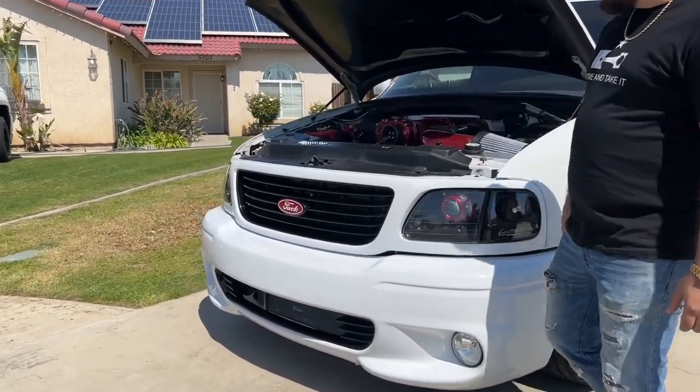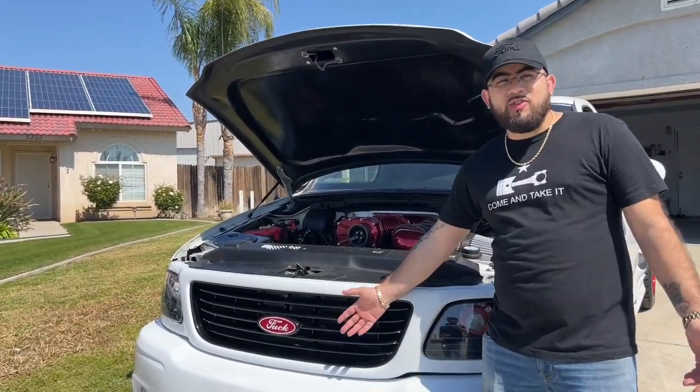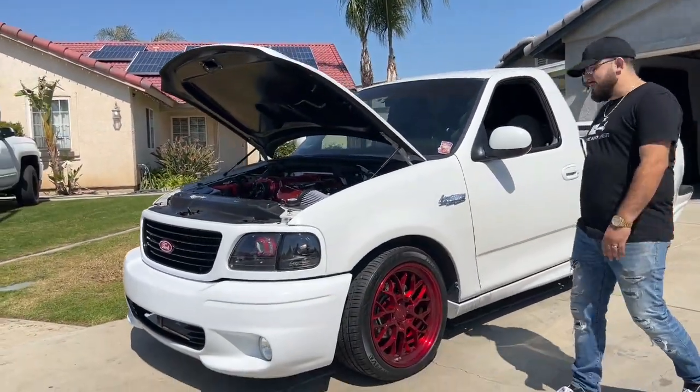The front badge is just an overlay, you know. I like just people to think, you know, holy fuck. You know? That's about it, you know. I mean, the motor's fully built, but we'll get to that in a second, right?